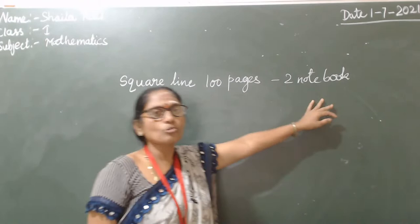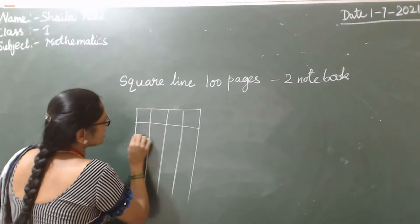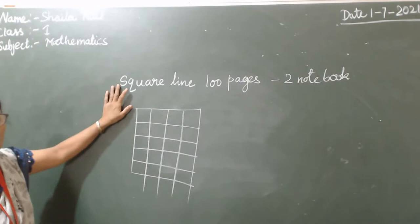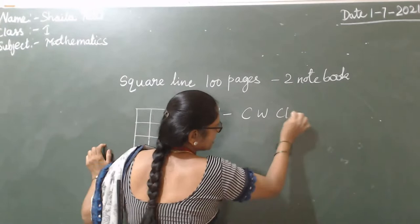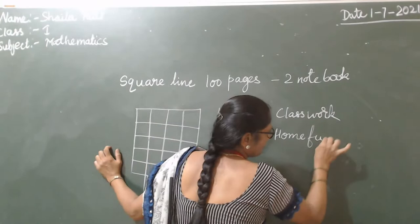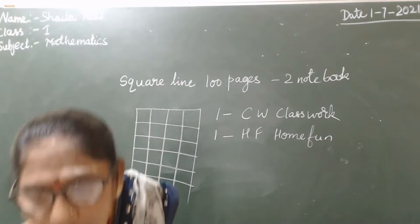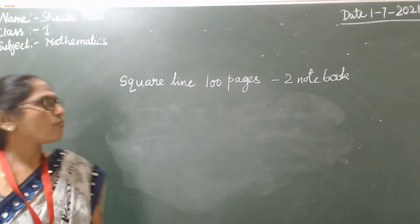How many notebooks do you have to purchase? Two notebooks. Square line means it will be of this type. I'll show you square line. See, you have to purchase this type of notebook for mathematics. One notebook for classwork, and one notebook for homework, that is, what you do at home. So you purchase two square line notebooks, 100 pages, for mathematics.